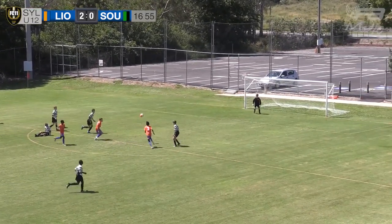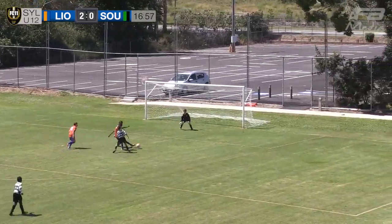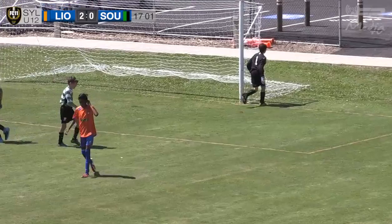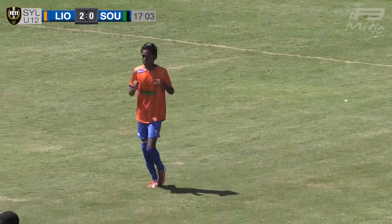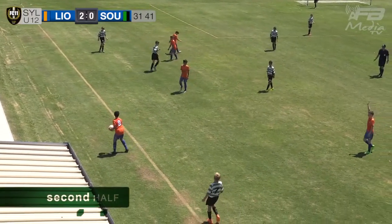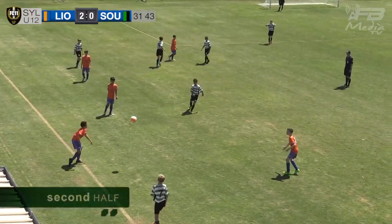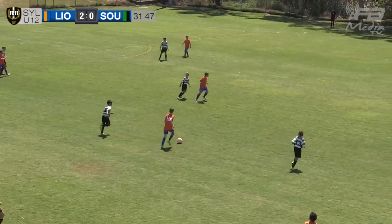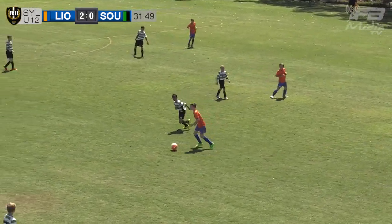Souths having trouble clearing. Ali wins it back. Ali! Ali wide. Into the second half now. Lions have had the majority of the possession. Well worth their two-goal lead.